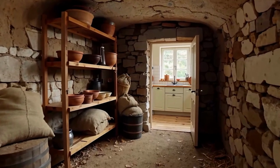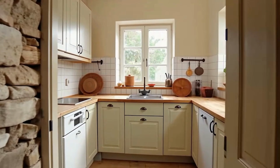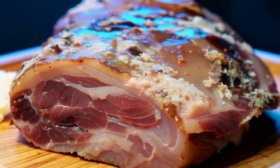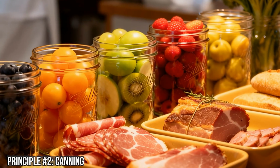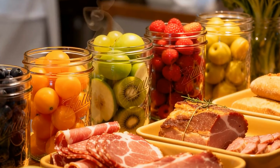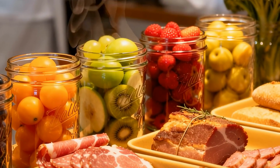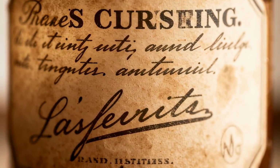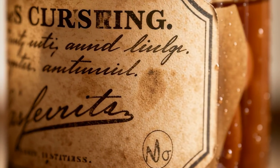Now that we've solved temperature, here is the real challenge: proteins and fruits. The Amish solved this not with freezing, but with a precise scientific process. Principle number 2, canning or jarring. Historically, this is the most reliable method of preservation for survival. This is not merely a hobby, it is a survival skill that keeps food fresh for up to 10 years.